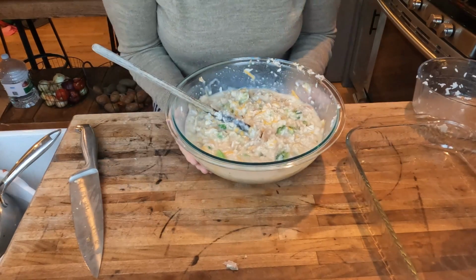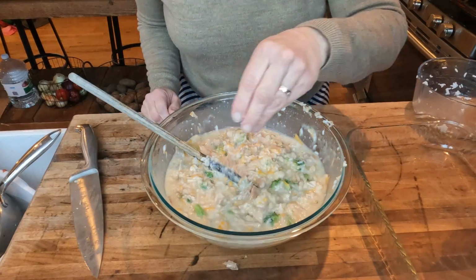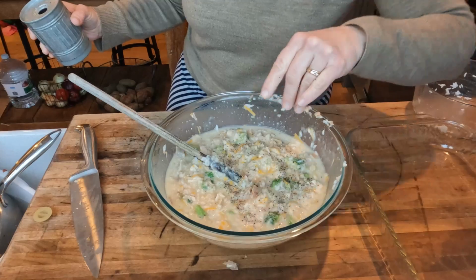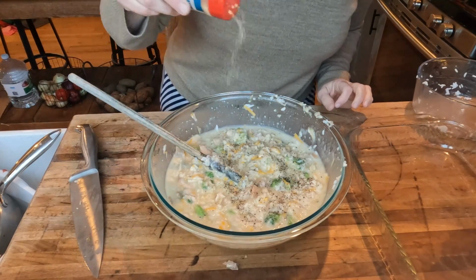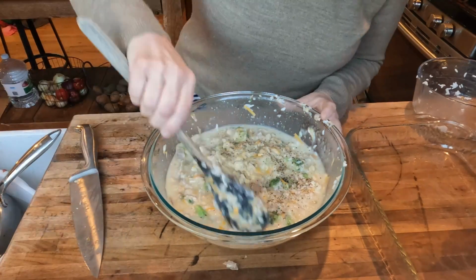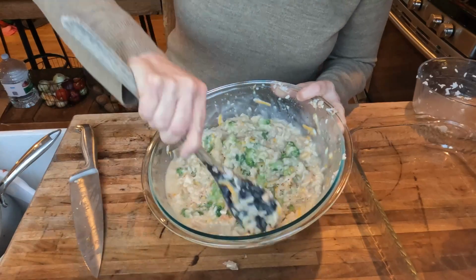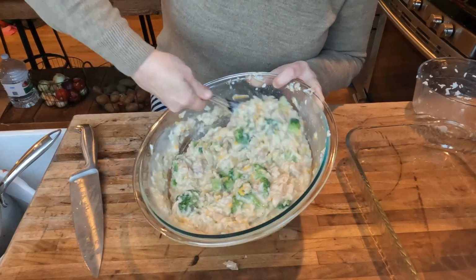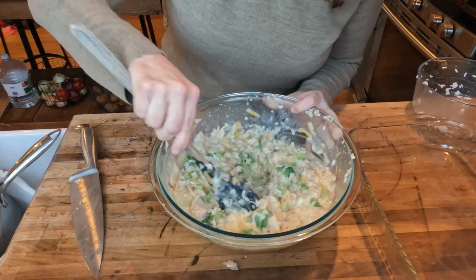And the last thing I want to do is add a little bit of seasoning. So I'll add a couple of tablespoons of salt, about a teaspoon of black pepper, and a couple of sprinkles of garlic powder. You don't want too much of that. That has a tendency to sort of overpower this kind of dish. So we'll just mix all of that together well one more time. And I have a 13 by 9 baking dish here.